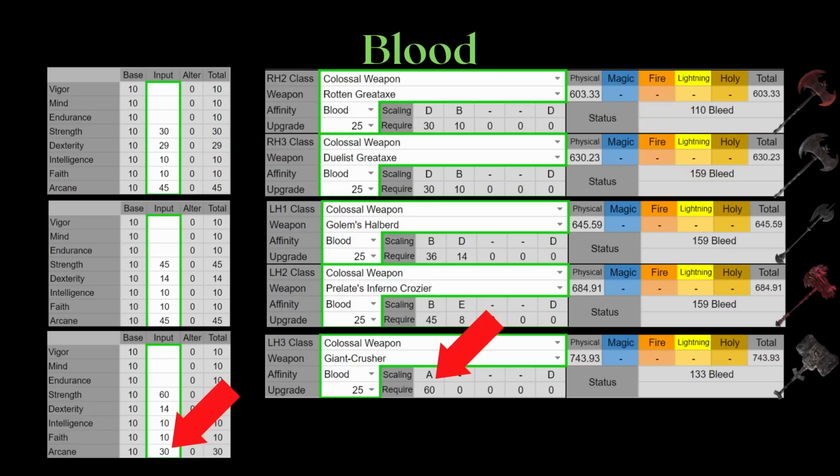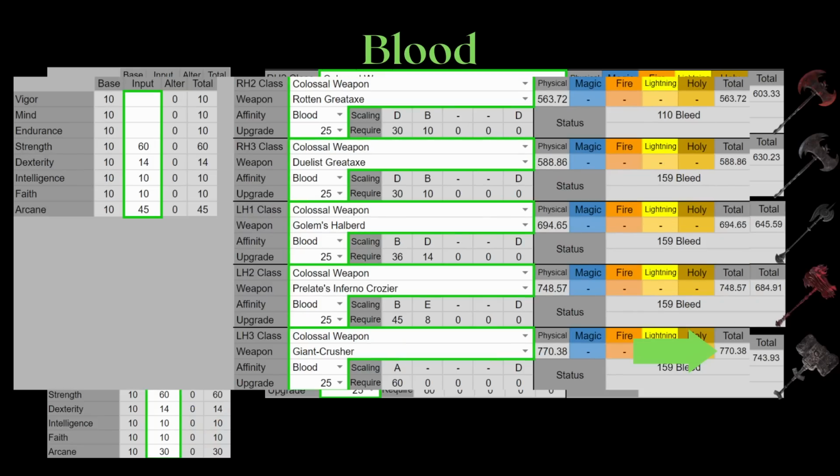Next, while 45 bleed is the way to go for all arcane builds, 45 arcane would greatly skew the Giant Crusher's stat distribution, as you need 60 strength to wield it. I didn't want to give it a different treatment, so this is what you end up seeing. But if we do indeed have 60 strength and 45 arcane for all colossal weapons, you can see that it is indeed prudent to go for the Giant Crusher for maximization when you do have the stat points.